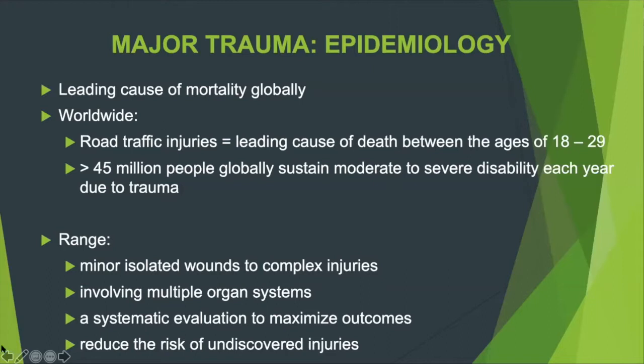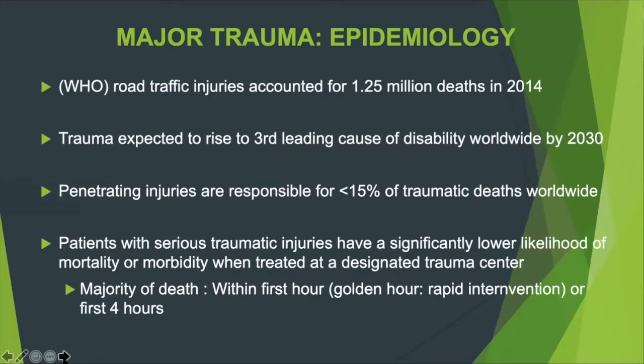So let me just move on to the next one. According to WHO, just in 2014 alone, deaths related to trauma were in the region of 1.25 million. And in 10 years from now, but I don't know with COVID at the moment, taking COVID aside, trauma is supposed to be the third leading cause of death. Sorry, not of death, of disability. And penetrating injuries are responsible for less than 15% worldwide. That's worldwide. In South Africa, it's about 95%.